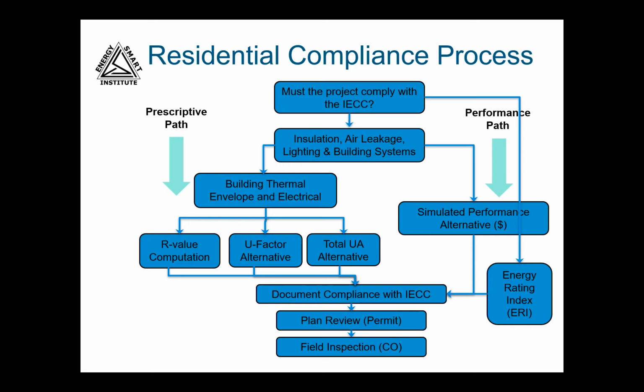When the path is selected, the documentation must be generated that proves compliance with the energy code. The prescriptive path R value and U factor paths are generally proven using ResCheck because it's a simple, quick, and free tool for the builder to use where they can input the data and generate the report. The total UA and simulated performance alternatives are quite a bit more complex, and the ERI path must be verified by an approved third party.